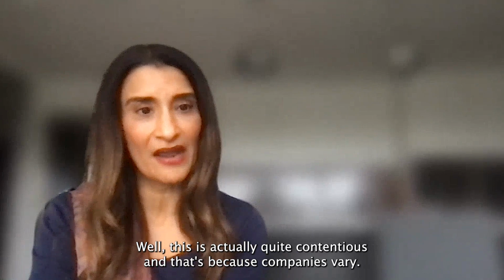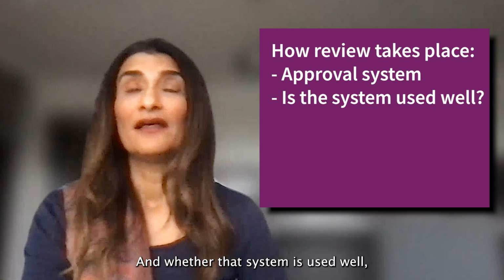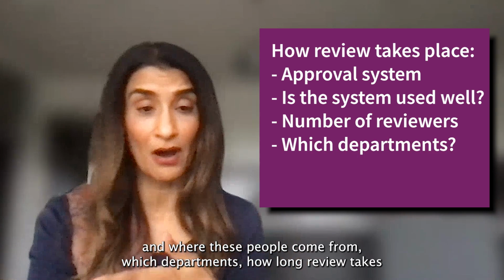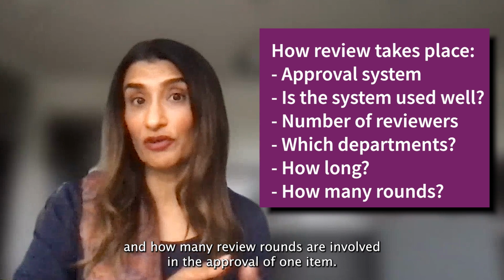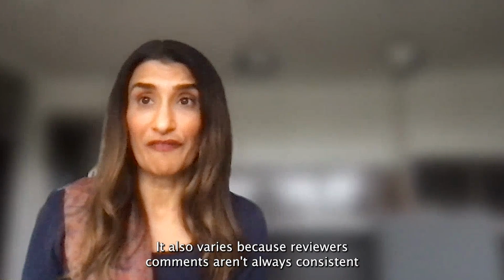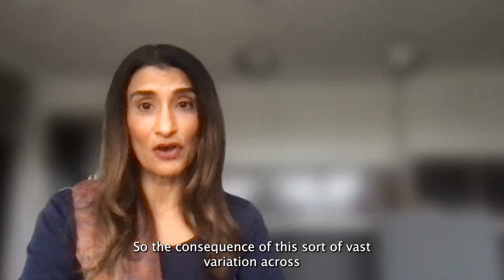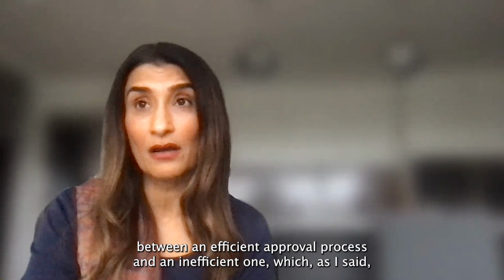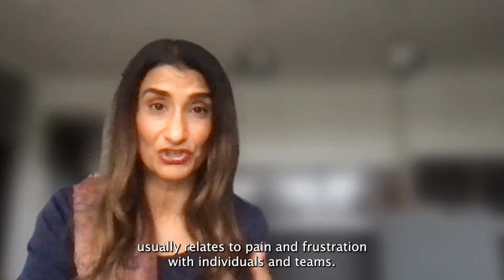In terms of how review takes place, well, this is actually quite contentious. And that's because companies vary. They vary in terms of the approval system that they use and whether that system is used well. They vary in terms of the numbers of reviewers that they use and where these people come from, which departments, how long review takes, and how many review rounds are involved in the approval of one item. It also varies because reviewers' comments aren't always consistent, and the nature of their comments can cause a bit of frustration. So the consequence of this sort of vast variation across the industry can be the ultimate difference between an efficient approval process and an inefficient one, which, as I said, usually relates to pain and frustration with individuals and teams.